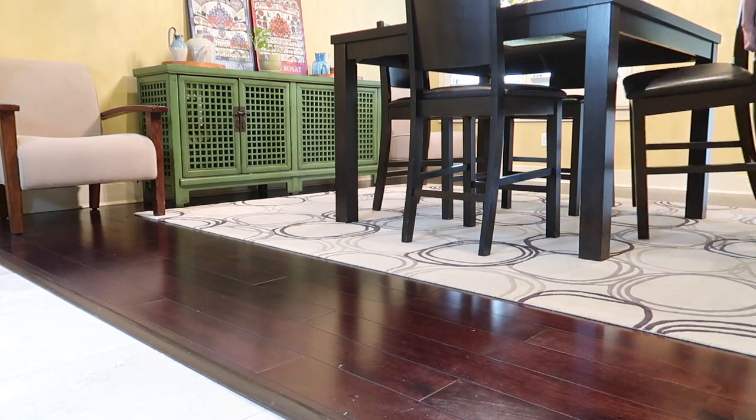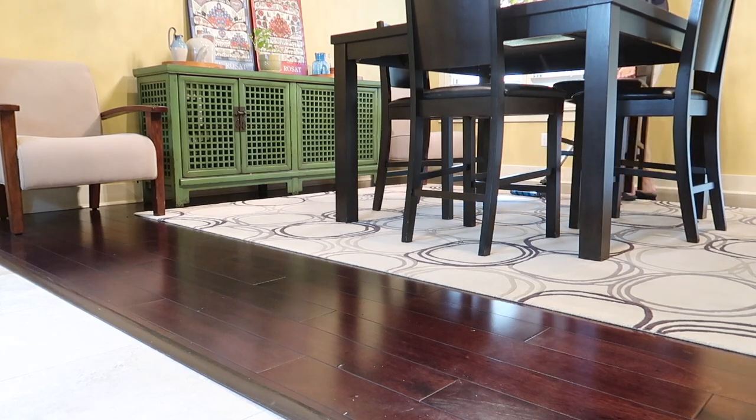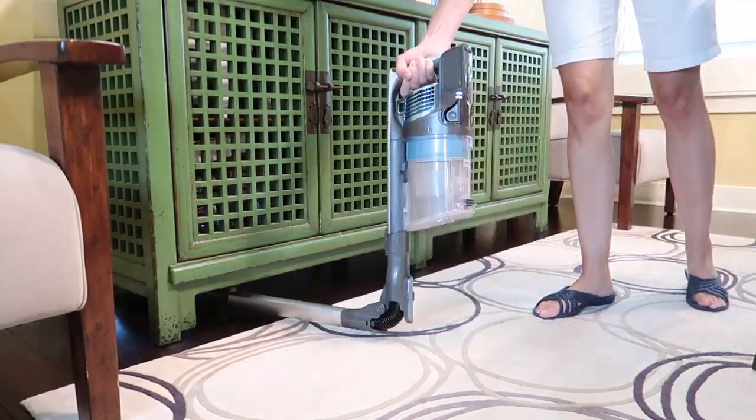I've been using this Shark cordless vacuum for a while now, and I love it. And here's one of the features that makes this just extra special to me. I love how I can get underneath the furniture without bending over.